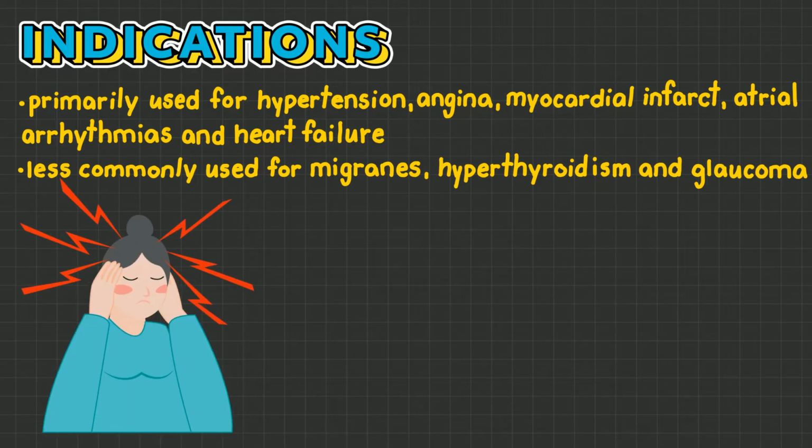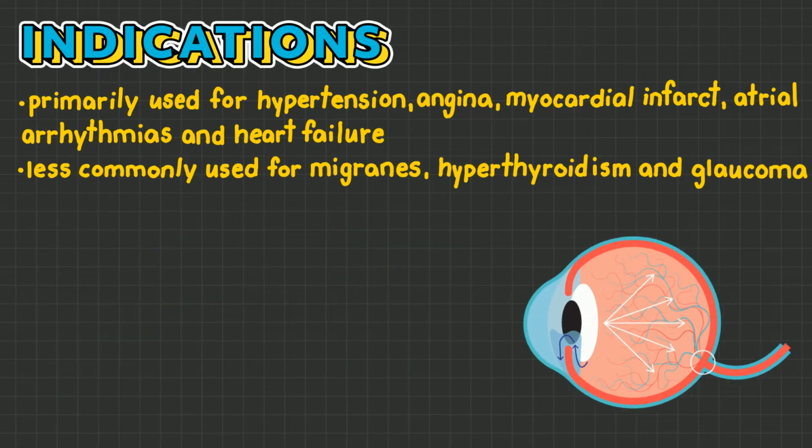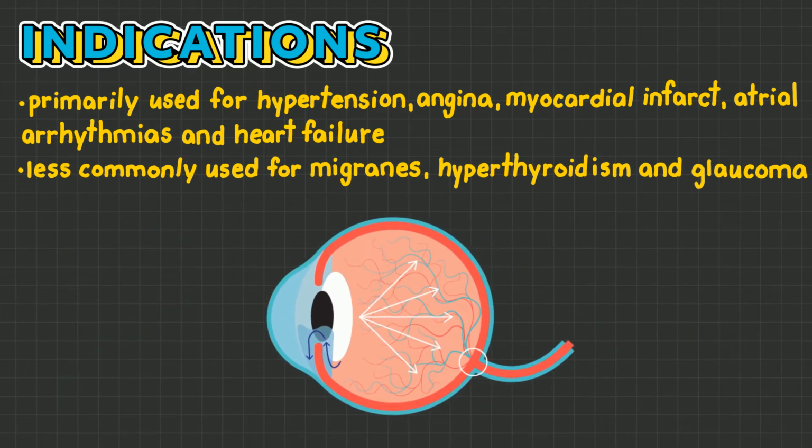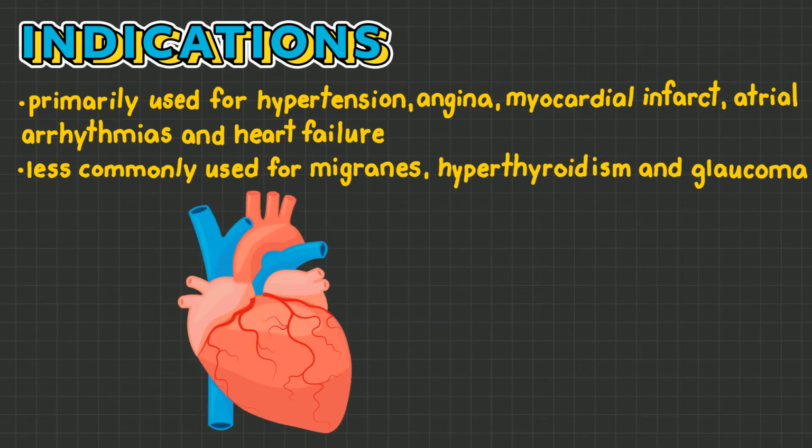There are some less common uses for beta blockers that you may see as well, such as migraines, hypothyroidism, and glaucoma. Of these, glaucoma is most common. But to easily remember what beta blockers are used for, just remember cardiovascular diseases and glaucoma.